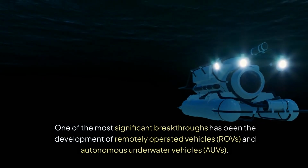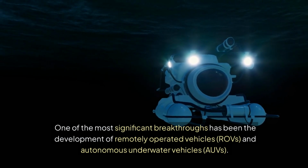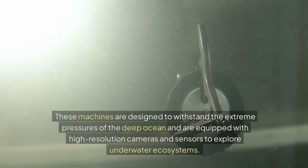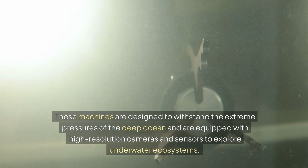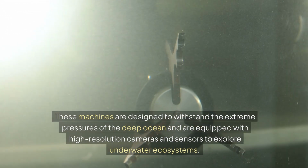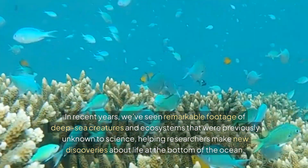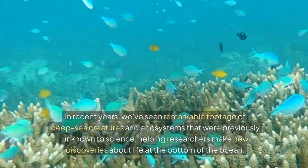One of the most significant breakthroughs has been the development of remotely operated vehicles, ROVs, and autonomous underwater vehicles, AUVs. These machines are designed to withstand the extreme pressures of the deep ocean and are equipped with high-resolution cameras and sensors to explore underwater ecosystems. In recent years, we've seen remarkable footage of deep-sea creatures and ecosystems that were previously unknown to science, helping researchers make new discoveries about life at the bottom of the ocean.